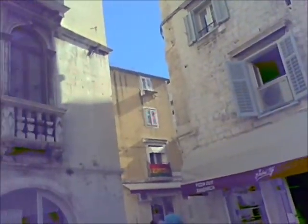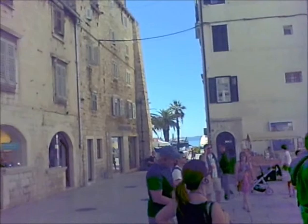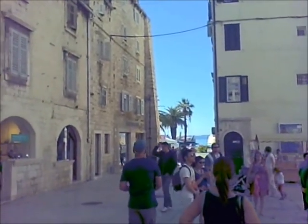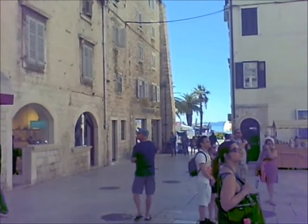These little rooms around the area near the edge of the palace were formerly where only poor people would live because they didn't have gardens. Now they're all being bought up by the wealthy and converted to condos. That's the Adriatic you can see in the background here.